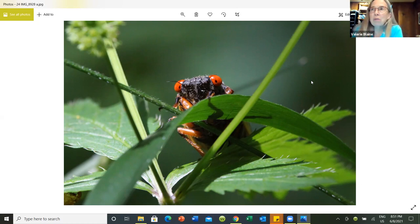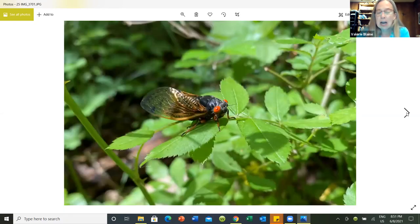By contrast, 17 years ago, when my son and I were there, with the sun and the heat, the sound was really deafening. We couldn't carry on a conversation because it was so loud. Wow. I know it's been measured in decibels. I don't recall right now what some people have come up with in terms of the noise factor.